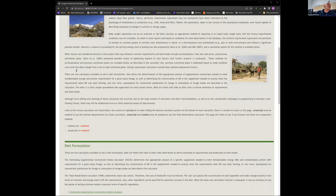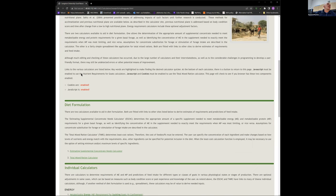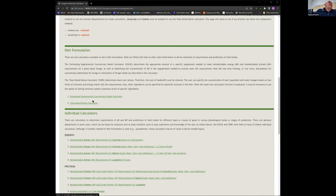So within the professional calculator, we have two tools for diet formulation. One is the estimated supplemental concentrate need, and the other one is the total mixed ration calculator. Most goats and small ruminants are basically using pasture for most of the time, or maybe several months within a year. So it is important to see if we really need to use concentrate to support the production that we want to achieve. They will be using forage, roughage, and then we want to calculate whether we will need to supplement the diet with some concentrate.